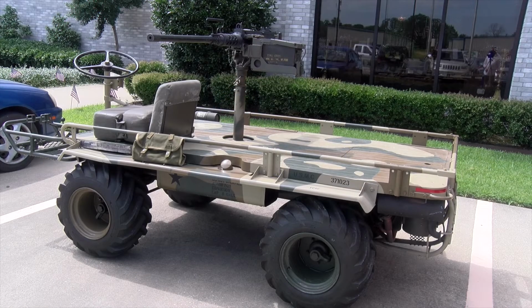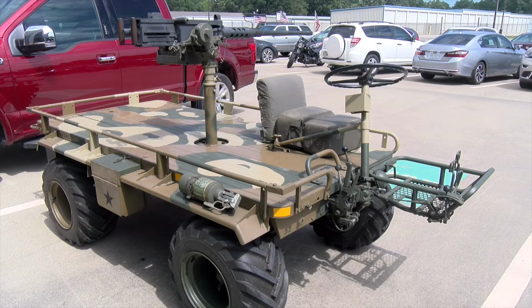Outside, we have the M274A5 Mule. It was developed to replace the old Jeep. It wasn't successful. Soldiers didn't like it. It was slow. It would go nearly anywhere, and it would haul as much weight as it weighed. It's about 1,000 pounds, and it hauled 1,000 pounds. It wasn't successful because, like I say, the soldiers didn't like it. It's Vietnam era. You don't see many of them.